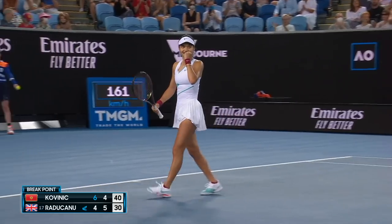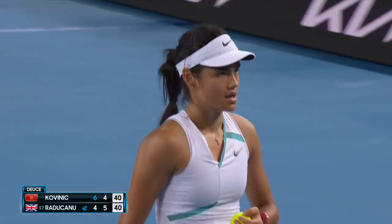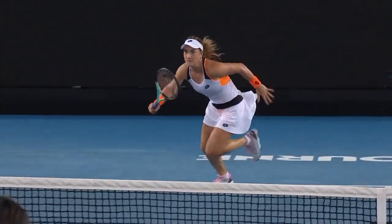Well, before the match, it was her opponent who said she liked a forehand and a drop shot. Well, execution of the drop shot.